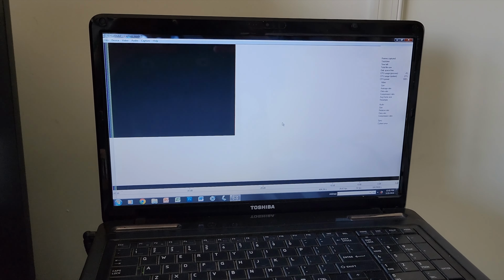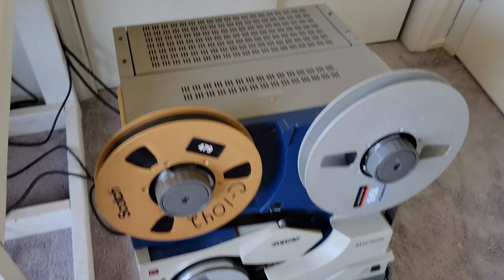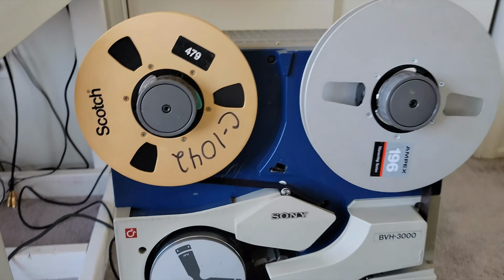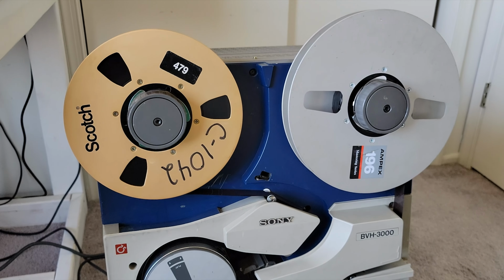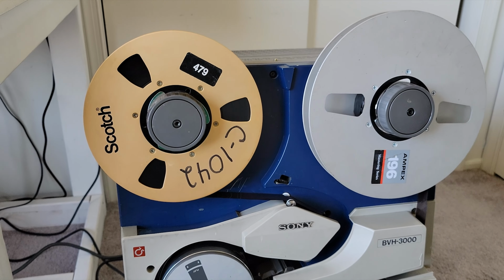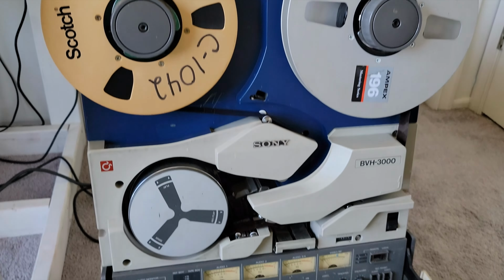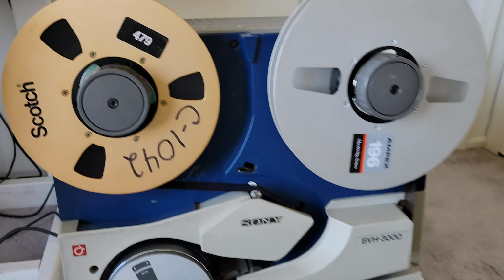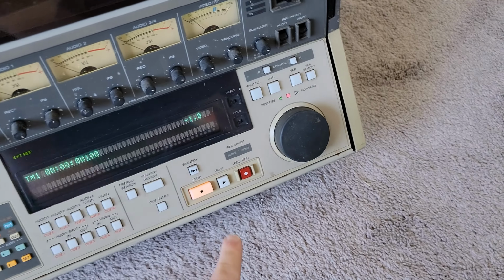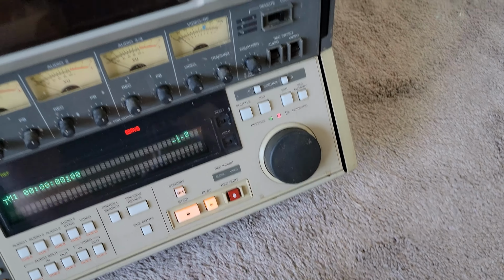And now for the moment of truth. Did this reel clean up using the budget way of cleaning a 1-inch Type-C video reel that was covered in mold and mildew and dirt? Did my process work? Is the picture going to be good? Or was this a waste of time? Let's find out. Close that up, and let's hit play.